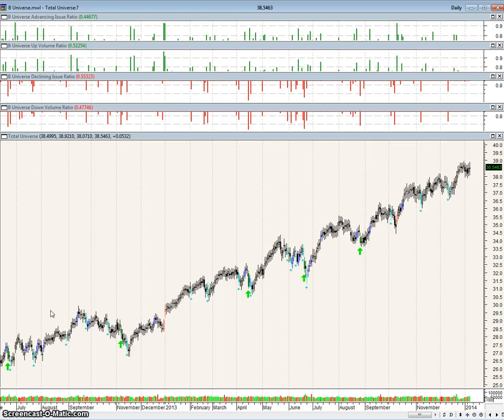So right now we have a pretty solid breadth picture. Things are still there. In the very short term, we could see a little more weakness, but until it starts deteriorating the structure more, we think that this pullback will end up getting bought.